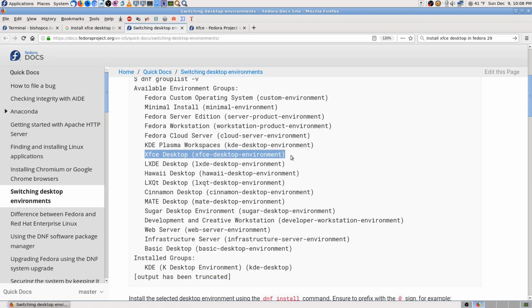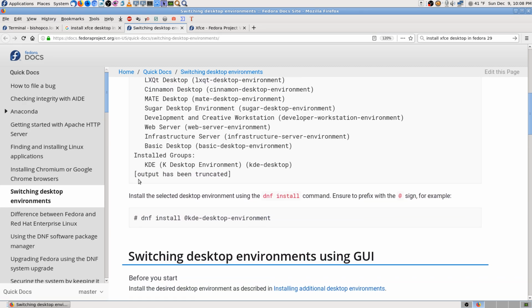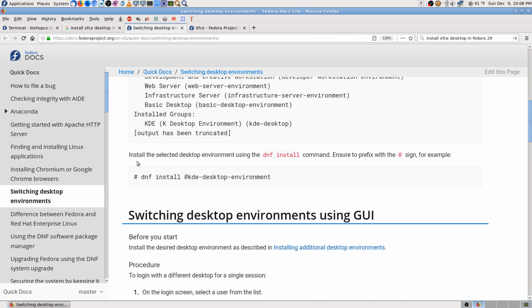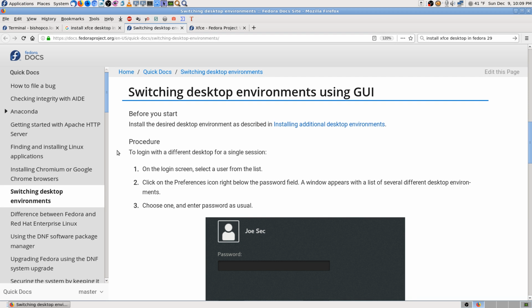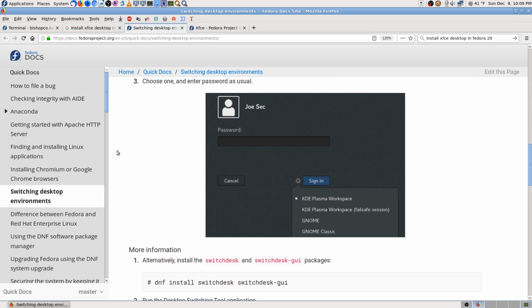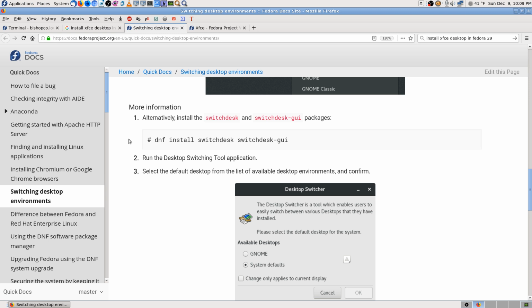XFCE. So maybe I can just run my script. Okay. And then they're showing install it like that. There's two ways you can list a group, like this with the ampersand in front, or the way I did it in my script, and I've already closed it. But switching the desktop environments, you do that at the beginning before you actually log in. This is really good.